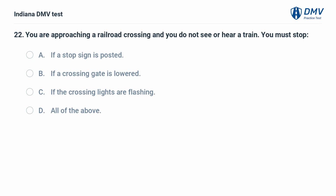You are approaching a railroad crossing and you do not see or hear a train. You must stop. A. If a stop sign is posted. B. If a crossing gate is lowered. C. If the crossing lights are flashing. D. All of the above.